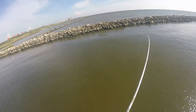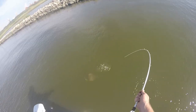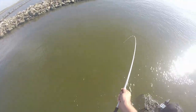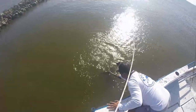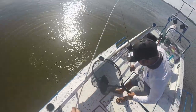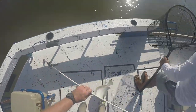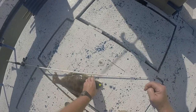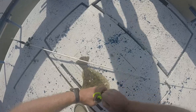Fish on. Good fish. Oh, a big flounder. Hey! Boom! That's a good one. Yes, good flounder. Oh, shoot. This is a 19 of this. That's a 19 of this, Jody. I think so. That's awesome.